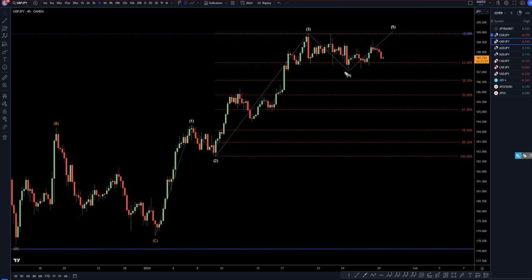Going down to the 4 hour time frame. On the 4 hour time frame, it kind of looked like we were at a wave 5, but possibly this spike right here could have already been the wave 5. Either way, like I said, I think the trend is up.